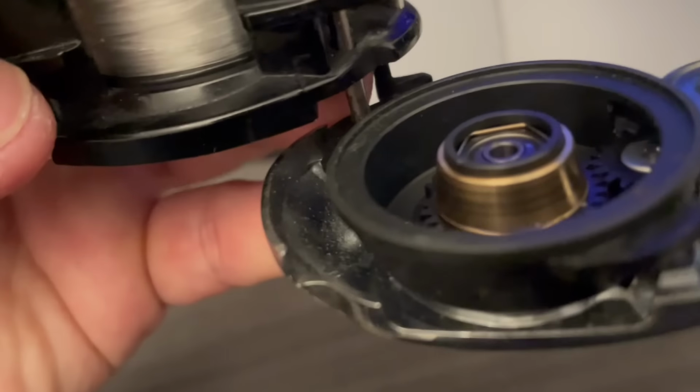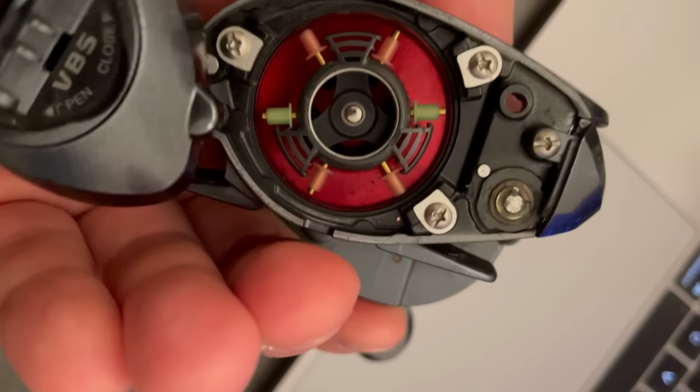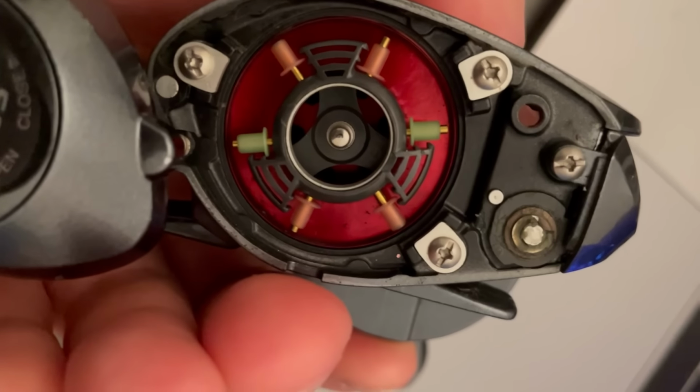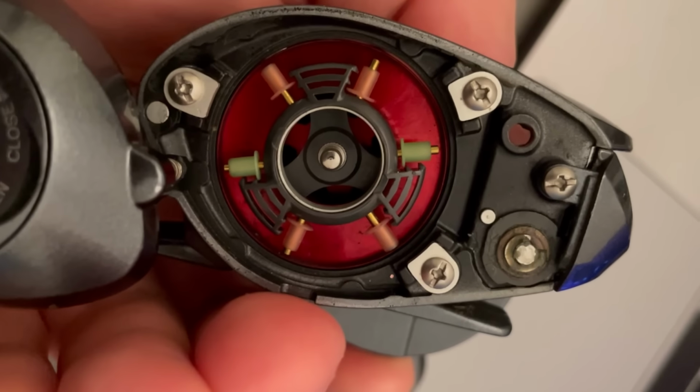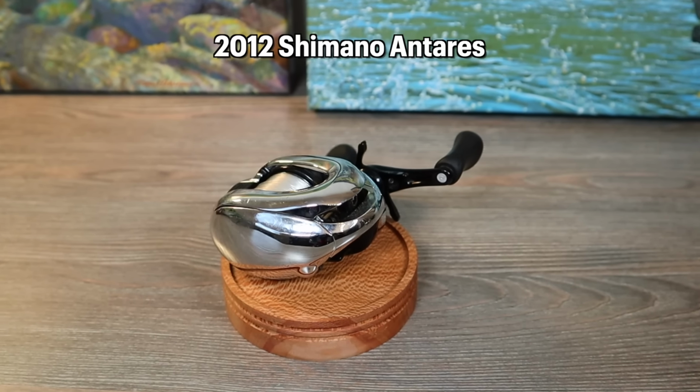braking cup design. Prior to this, you would need to open the side plate to adjust the centrifugal brake, and there were only a certain number of braking force choices, depending on how many braking blocks there were on the spool. Now, this is by far, in my opinion, the most significant update on centrifugal braking system after 2000. Shimano installed micro-module gear and SVS Infinity onto the 2012 year model of the Antares.